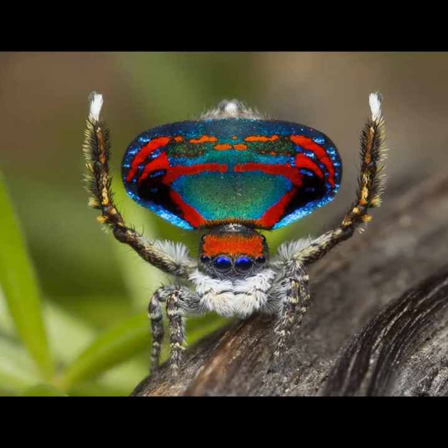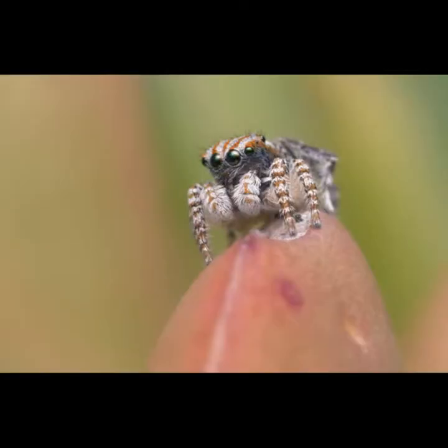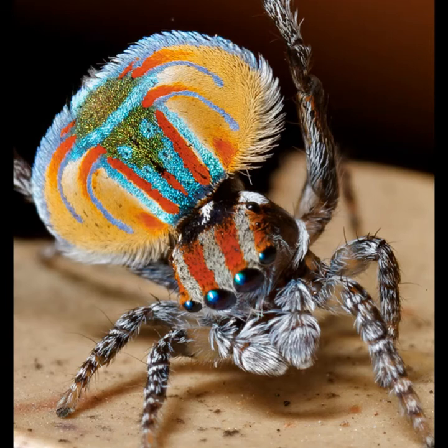A single dance of a male peacock spider can last anywhere from 4 to 50 minutes, and movements can include leg waving above its body, and raising and flaring its abdomen in a similar way to a peacock feather train display, hence its common name.